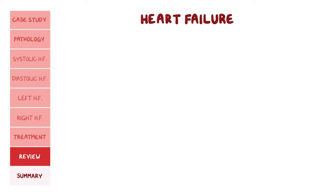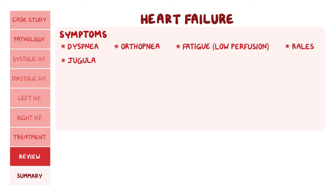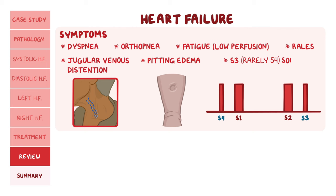Now, since both ventricles are affected, let's remember that symptoms of heart failure include dyspnea, orthopnea, fatigue due to low perfusion, rales, jugular venous distension, pitting edema, and an S3, or rarely, an S4 heart sound on auscultation. Treatment includes medications that decrease mortality and ones that are used for symptom relief.